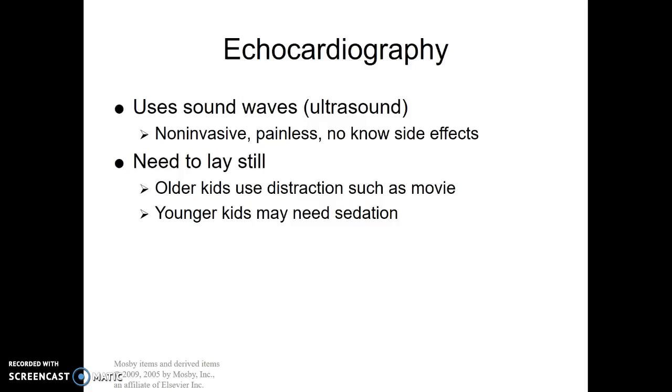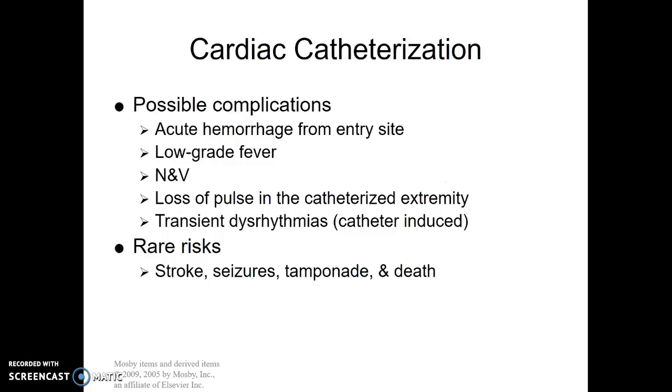Usually babies are okay with it, but occasionally you may need to do some sedation. If this is an older kid, think of some way to distract them. A TV show, a movie, something that they enjoy, that they can lay still and let the test be done.